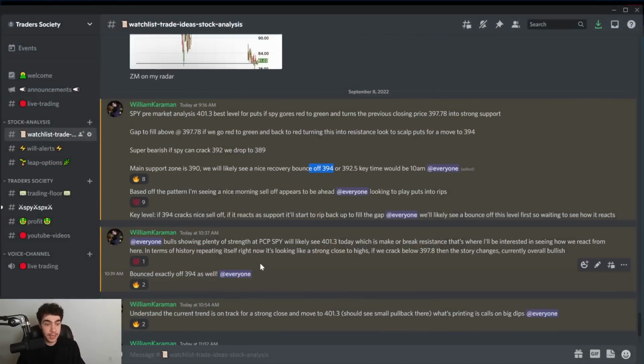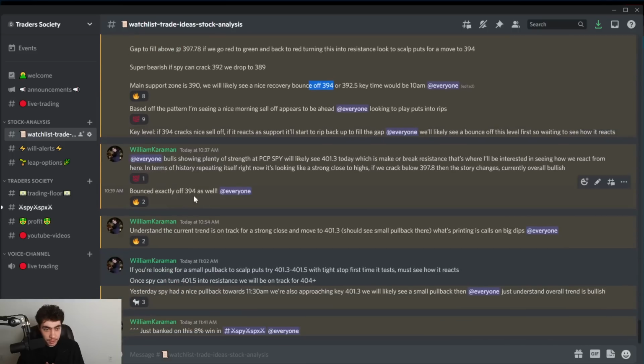I had even clearly stated right here, this was also key. Let me scroll down to this. So right here at 10:37 a.m., I had stated, and I even stated earlier on towards market open at like 9:50 a.m., I said, this is looking really bullish. It looks like SPY wants to fill the gap. I had puts at open. I sold within 1 minute. It made a 20% return. That was the first trade.